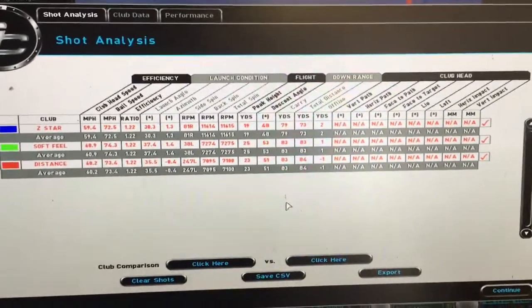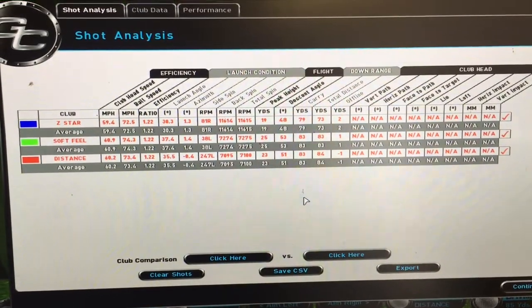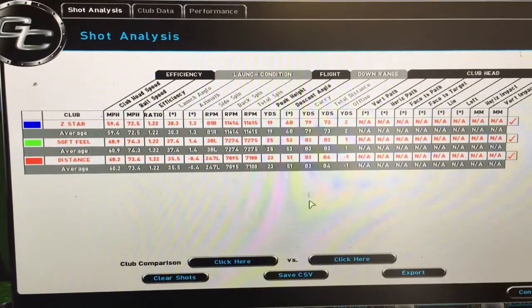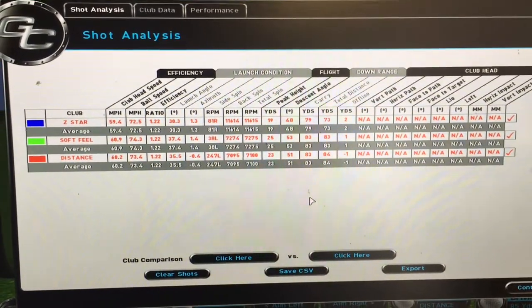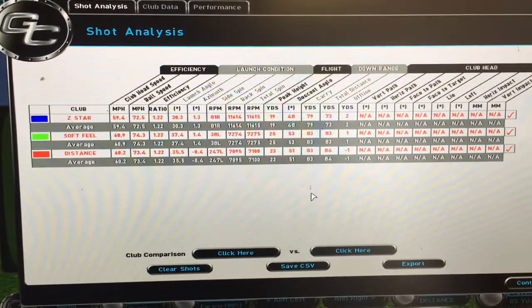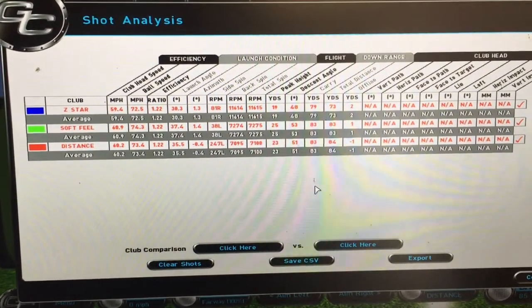But look at the amount of backspin I got on my Z-Star golf ball: 11,614 revolutions per minute of backspin. Then look at the number below it, the Soft Feel. I got 7,274 revolutions per minute on that. And with the Srixon Distance golf ball, I got 7,095 revolutions of backspin. So the golf ball can make a big difference.